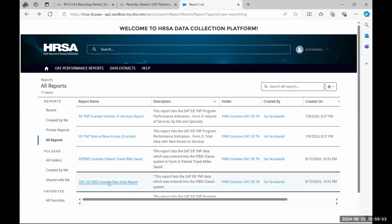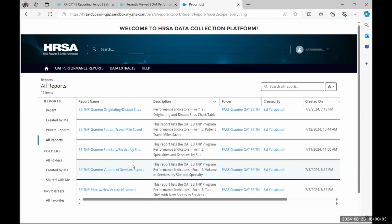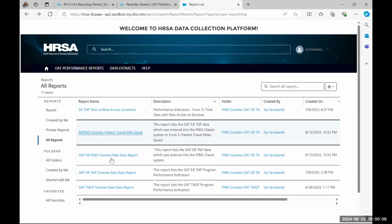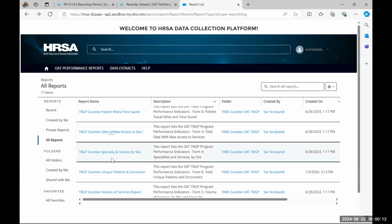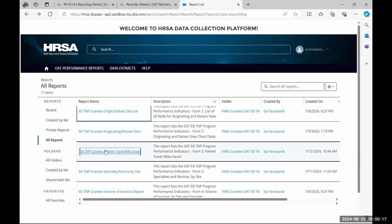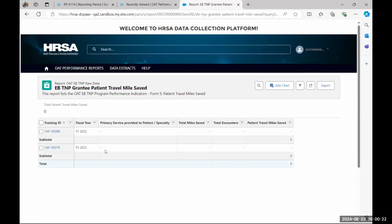We also have a PIMS version of that, which is going to show you the information that was entered in PIMS Classic. So you're going to see in the descriptions here what each one of these reports is for. I'm going to go ahead and open up this one, Form 5, just to show you what it looks like. So there is your grantee patient travel miles saved report.